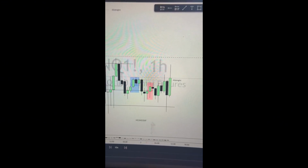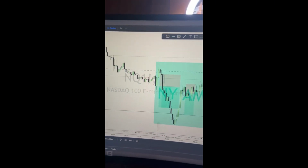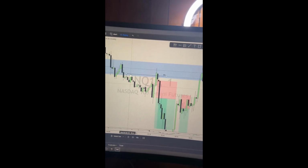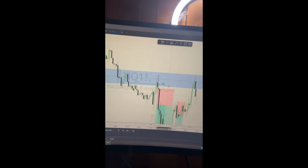Okay, so going into today, Asia accumulated, London accumulated, so I was expecting a Judas swing. Going here, we had a slight Judas swing up higher to take out these highs. We were also in a 15-minute fair value gap, and we had swept out all these generated buy-side liquidity. And then once we took out those buy-side liquidity, we also had SMT, by the way.